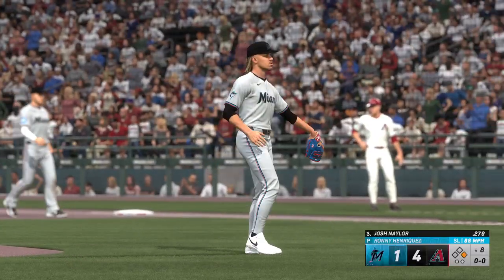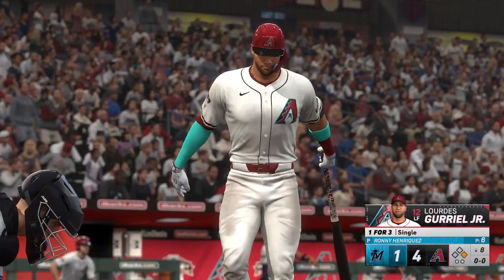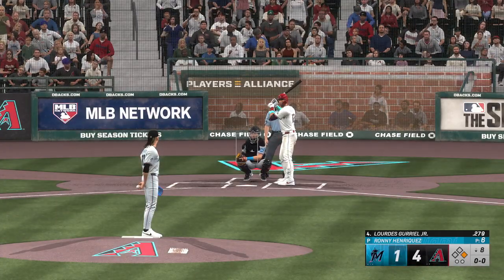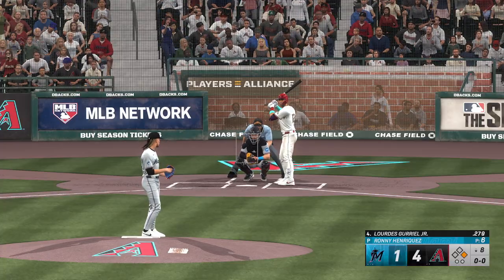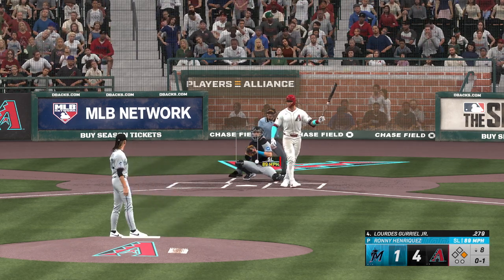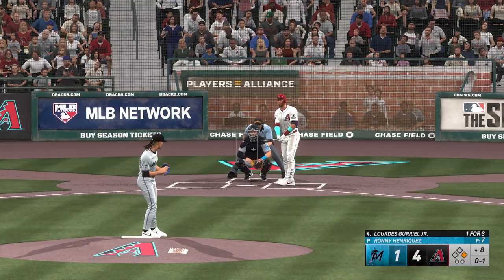Well, a breaking ball in that 3-2 count kind of tells you that that's the pitch he has the most confidence in right now. Just couldn't find the strike zone. And it's Lourdes Gurriel Jr. And the slider catches the zone. Runner at first with no outs here.